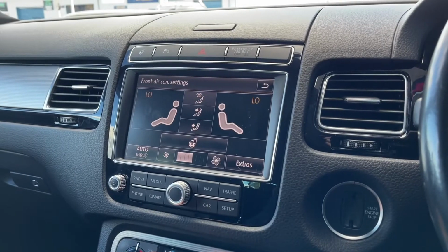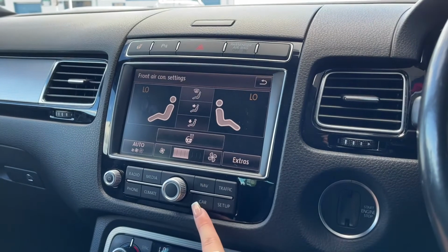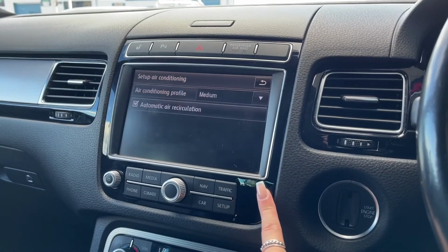You also have a dual climate included. Now, you can control some of the aspects of this dual climate from the display, such as your heated steering wheel. Now, this just makes some cold winter mornings even more enjoyable.